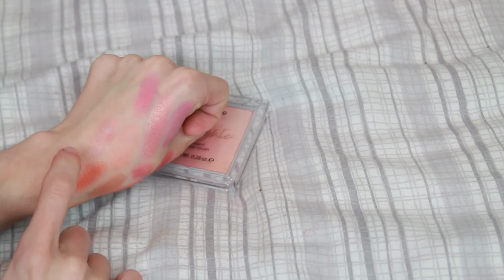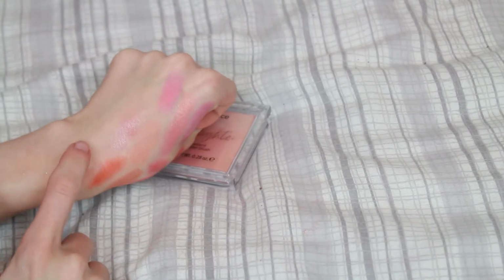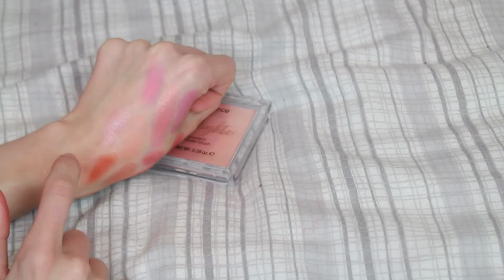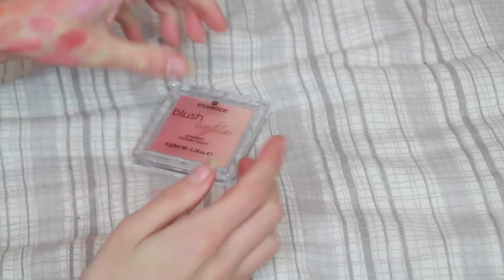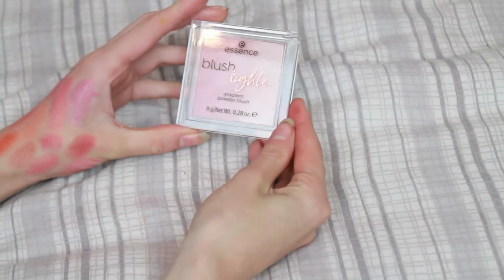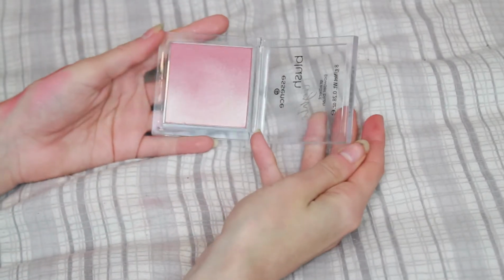Got a really nice shimmer to it. I'm getting really into shimmery blush. I do like shimmery blush. This is just a bit pink for me right now. Can you even see this? It's this one right here. There you go, you can see that there. It's just a little bit too pink for me right now. I'm sure I'll go back into the pink phase eventually.